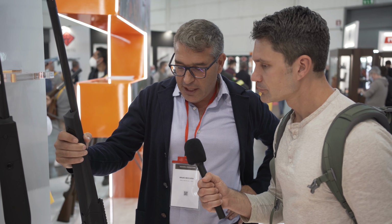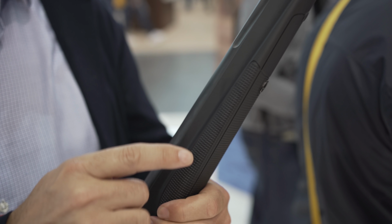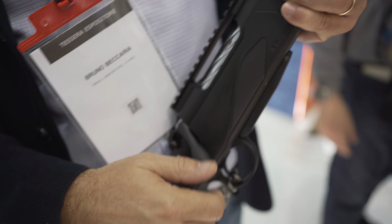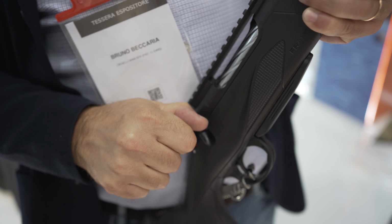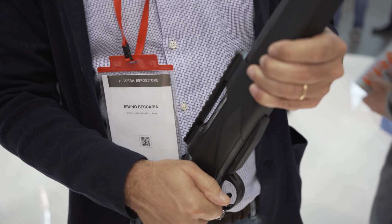How's the bedding of the stock? The bedding is like a traditional bedding with two steel lugs, yes. And it is a floated barrel. So free floated barrel. Free floated barrel. Okay, so very good. That helps the accuracy.